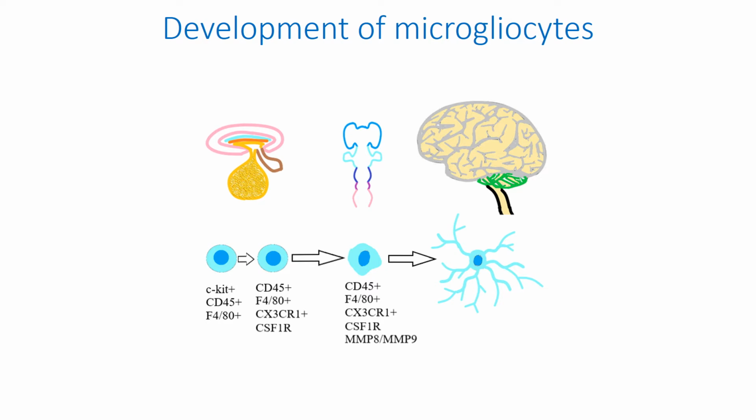It was shown that the first erythromyeloid precursors of microgliocytes are c-KIT-positive cells. They develop into mature cells in which the F4/80 receptor and the macrophage colony-stimulating factor receptor are activated. These cells proliferate and enter the developing brain using specific matrix metalloproteinases.